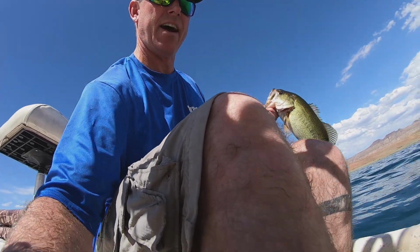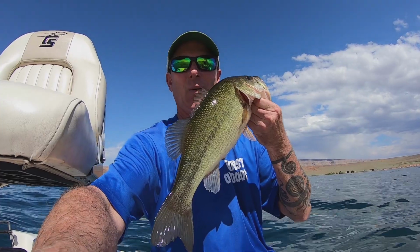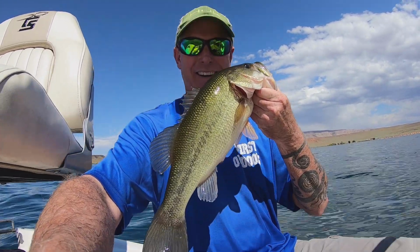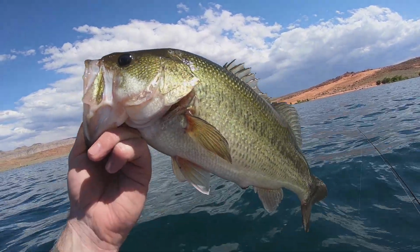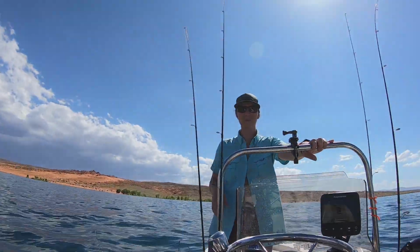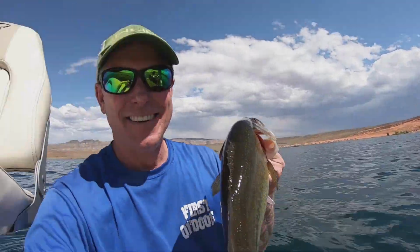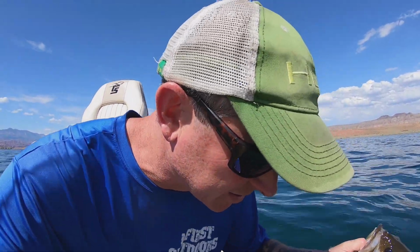This is a nice bass. Check that out, folks. Woo! All right. Beauty. Yes, indeed. Very nice. Drop shots killing them. I got my trench hog, though. Man, we're finding them now. Let's let this guy back.